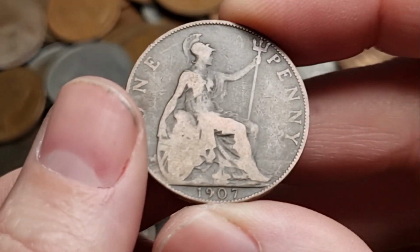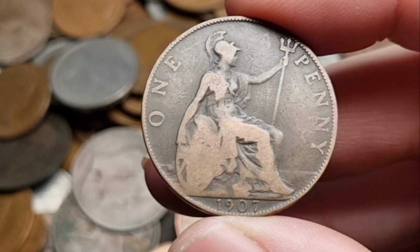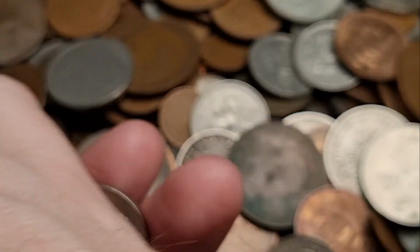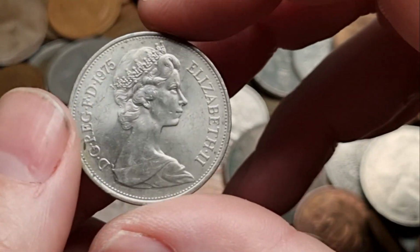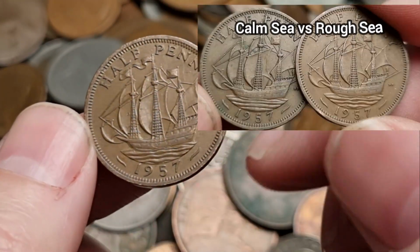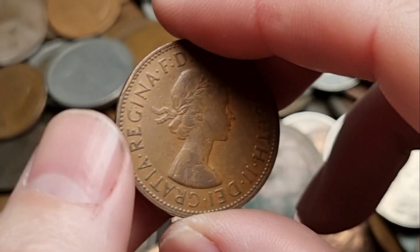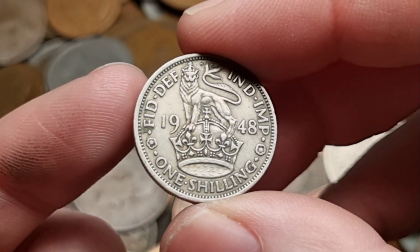Ah, he's got it wrong and he's destroying the place already. There you go, it's a 67. 1966, 5 new p. 1975 10p. 57 rough C. If you want to see what the calm C variety looks like, go and have a look at my previous videos. I showed off the one we found in part 1 of this particular series.